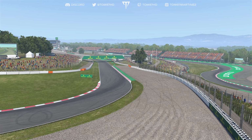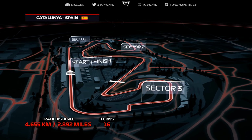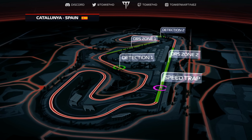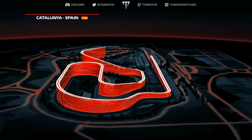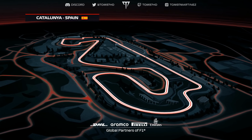The Circuit de Barcelona-Catalunya, a track that will certainly force the drivers to push themselves. It consists of a very impressive main straight going into turn one. It's a straight that also offers a DRS zone, so it's likely to be a hot spot for overtakes.